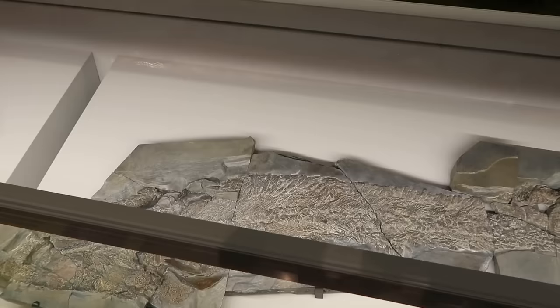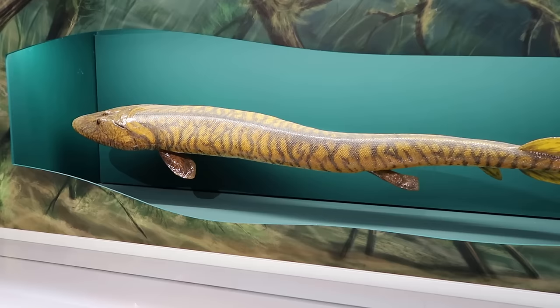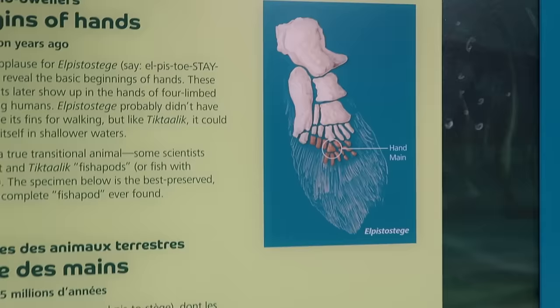This is pretty fascinating, talking about the origins of hands here. See this fish that instead of fins has developed these stubs. But you can look how it shows the inside of the stubs there, and there's a little tiny hand developing in there.